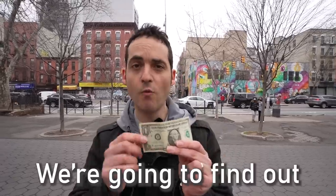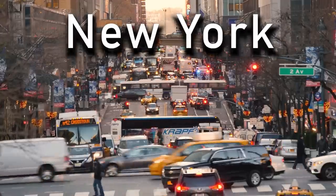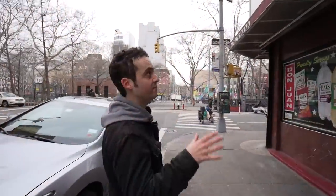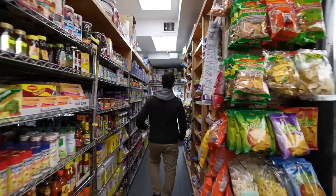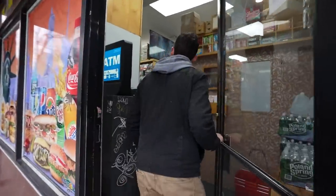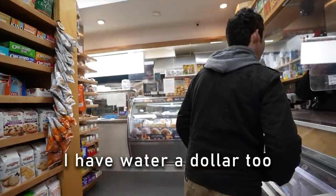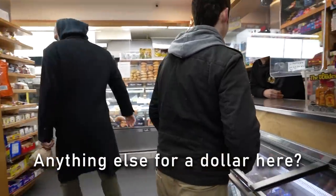Today, we're gonna find out what $1 can actually buy you in the world's most expensive city, New York. If you can't find something for a dollar at a local bodega in New York City, I don't know where you're gonna find it. So we're gonna go inside and see how far a buck goes in a bodega. Up to you, I have dollar ticket, I have water, dollar too. Anything else for a dollar here?